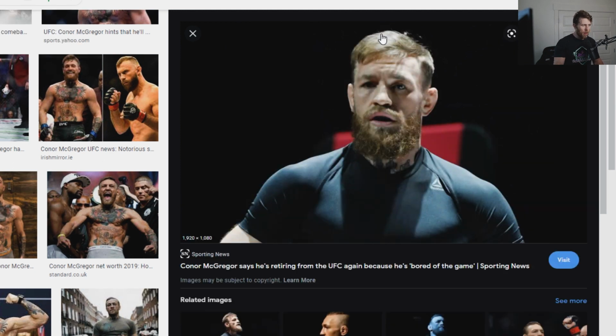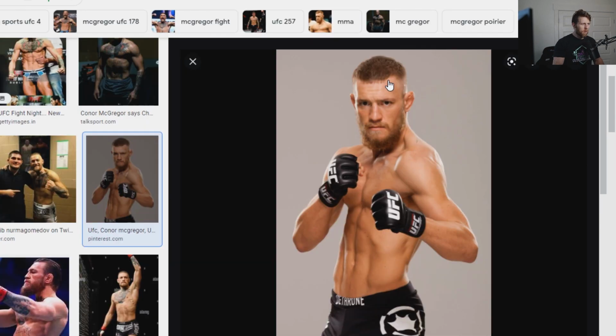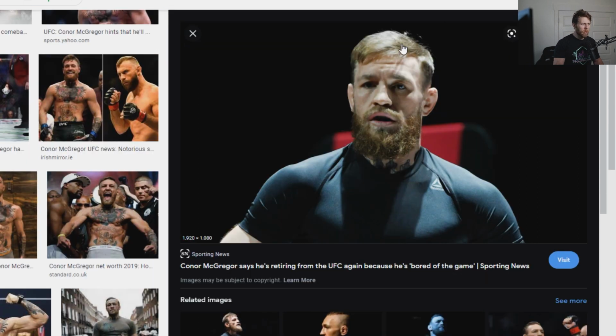So we can see that the hair on top is definitely getting wispier. Once again, if we compare it to this photo right here, much more density, although we can see a little bit of thinning right there, but this is much wispier hair than his natural density. So we can see that there is definitely some significant hair loss going on in this area.